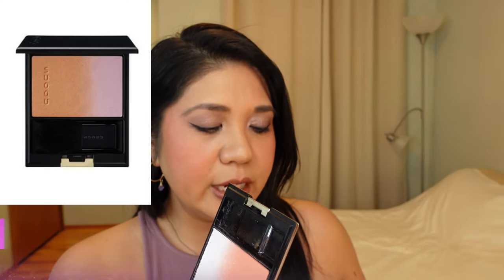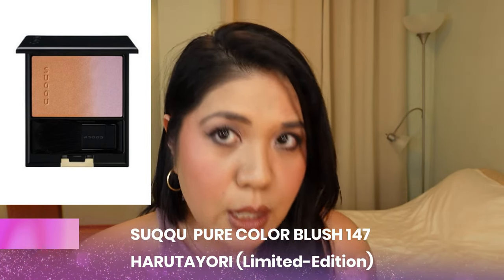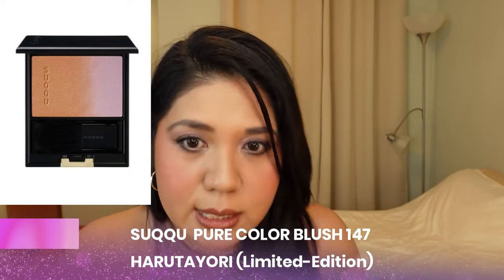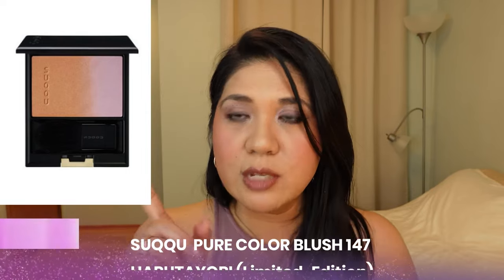I'm on the fence. I actually might get the other blush because I think it's more orange and I'm interested in blushes more than quads nowadays. But let me know if you prefer. This is 147. This is the one I didn't get because I'm really happy with this.